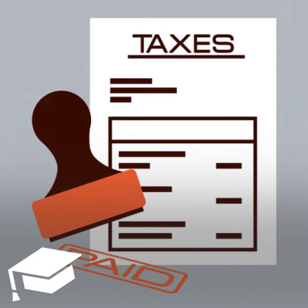TurboTax and H&R Block both allow eligible filers to get a tax refund anticipation loan when they file online. Filing in a branch typically costs over $300, but the online filing can be done for free or at a low cost. Our winner this year, H&R Block.